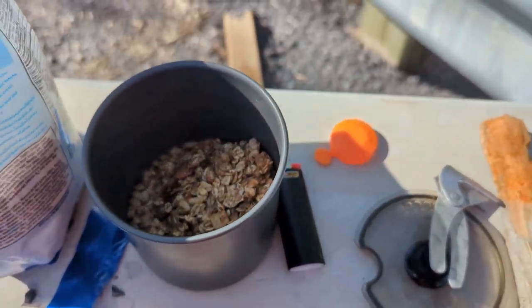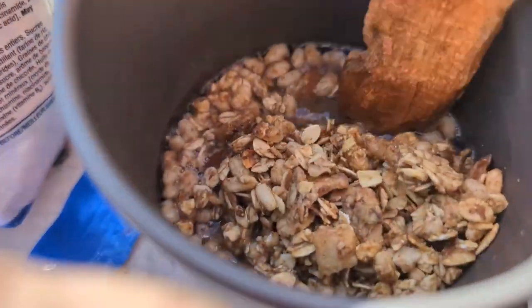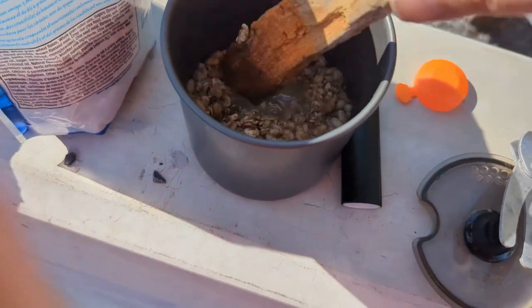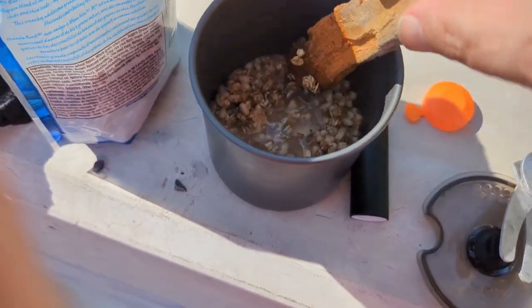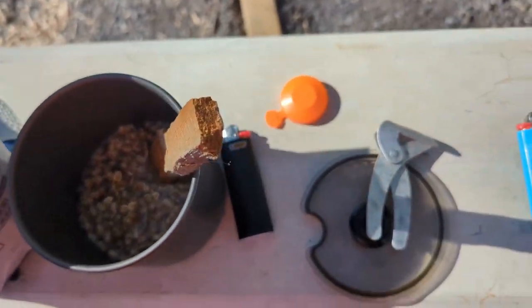And great video work here, Stephen. I use my spoon from lunch, and I'll just stir that up a bit. I've got myself a nice granola snack for the afternoon. See, even there, I've got too much water and not enough granola in there, so I'll just add a little more.